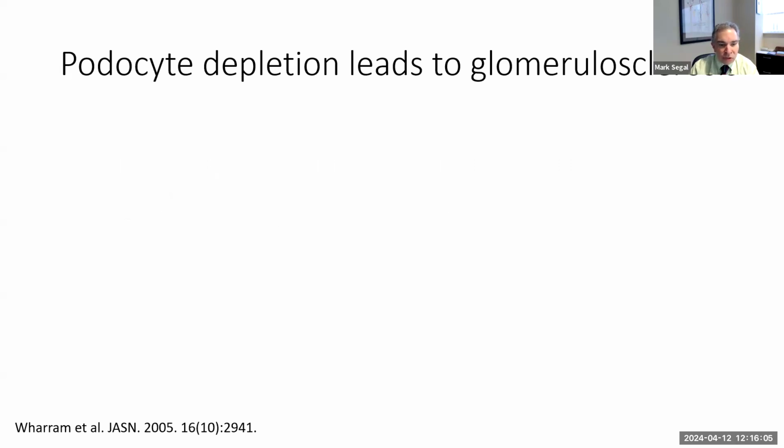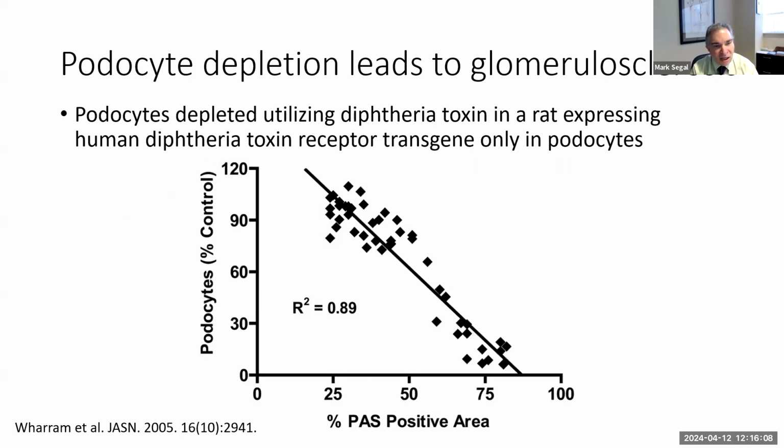And importantly, podocyte depletion leads to glomerulosclerosis. So this is a nice rat model where rats are expressing the diphtheria toxin receptor transgene only in podocytes. So you give the diphtheria toxin to the rats, and only the podocytes are affected. And here you see that with the more podocytes that you kill off, the greater is the degree of sclerosis that's seen on biopsy at day 28. So it's this podocyte death leads to eventual sclerosis of the glomerulus.